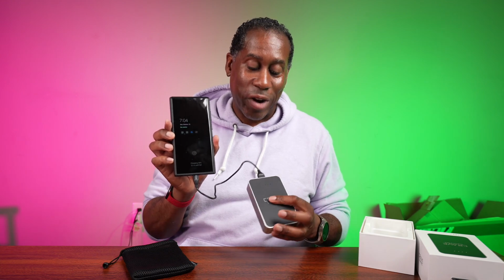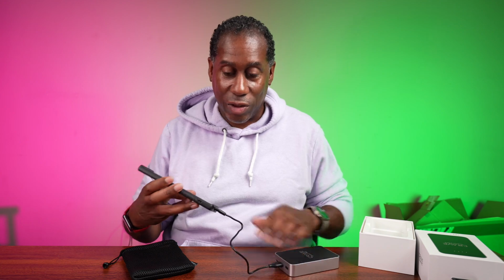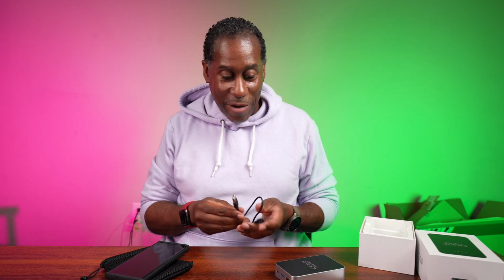And there we go. So this one has a little bit of juice in it already because we saw that light going. So we don't have any juice in the other one. So we'll have to wait till the other one gets fully charged up before we can test that one out and see how it goes. But so far, this is working nicely on here. And I really like this because I think I may travel with both.